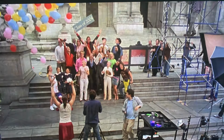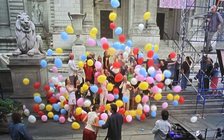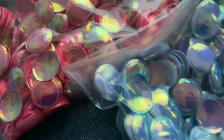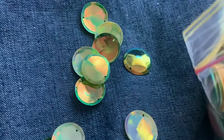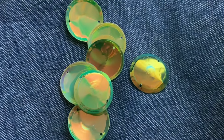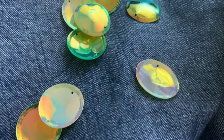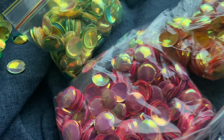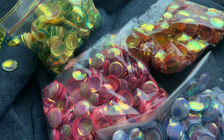And then they do that fashion shoot in front of New York Public Library on Fifth Avenue. And I love the balloons. So I've got these sequins that kind of look like balloons, sort of, ish. So I thought I might do something with them, maybe. But they're the kind of sequin that you have to stitch on twice, one on either side. So, yeah, I don't know, it seems a bit fiddly. We'll see. I thought it might be interesting.